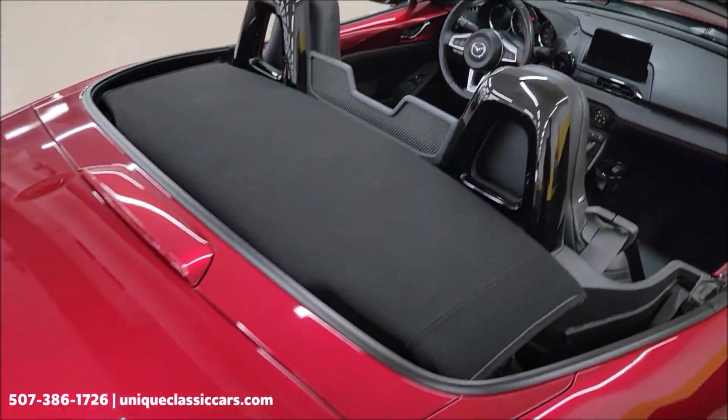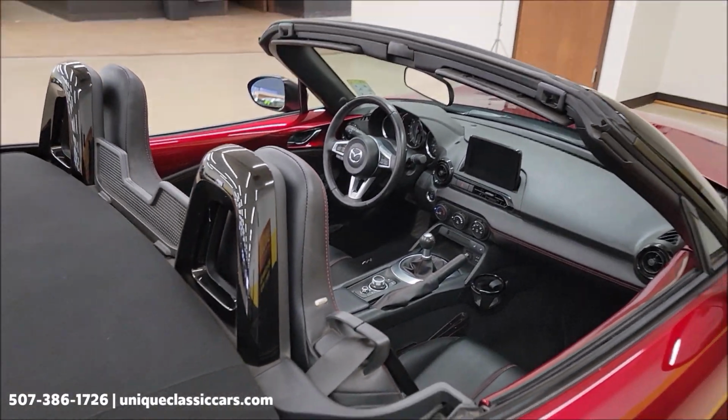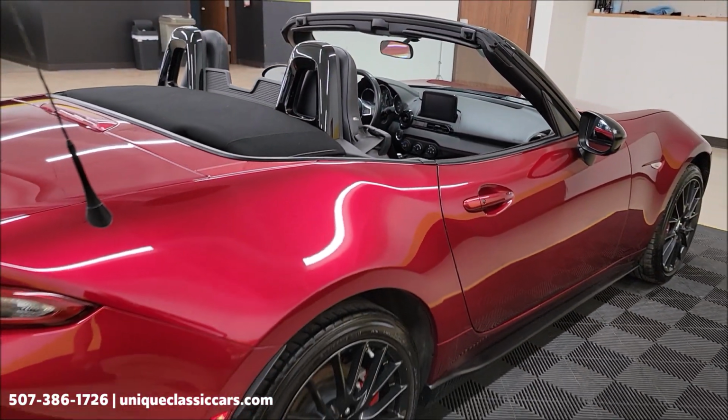Black fabric top. Manual top, probably one of the easiest cars to put the top up and down on that I have dealt with in quite some time here.